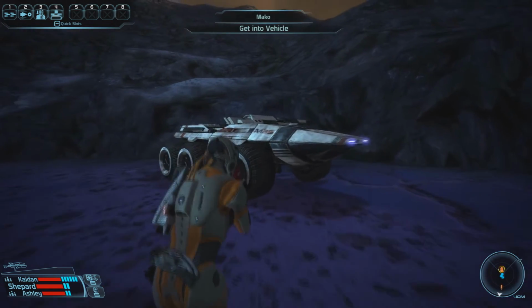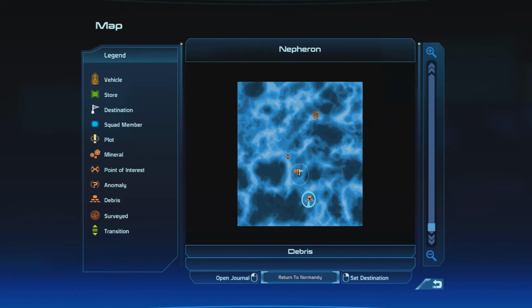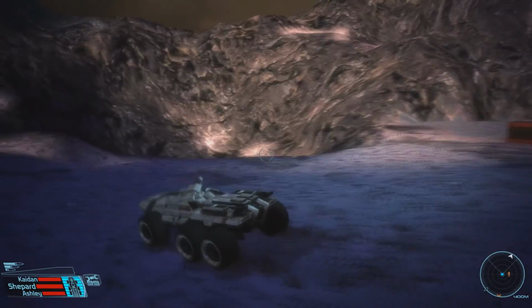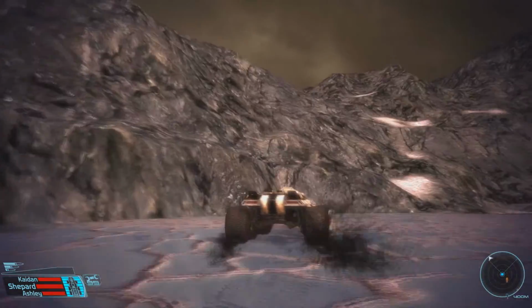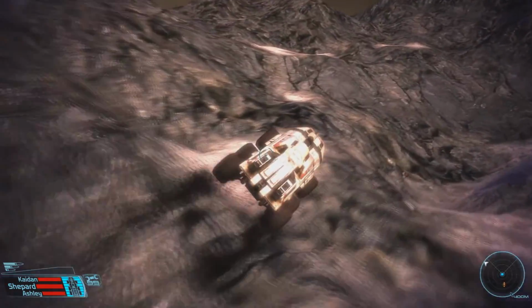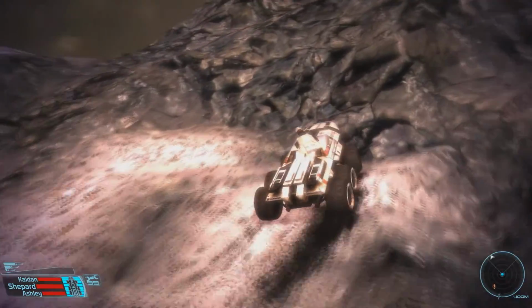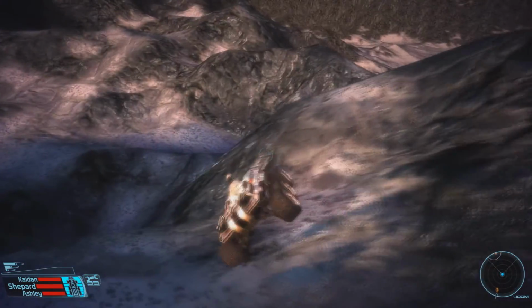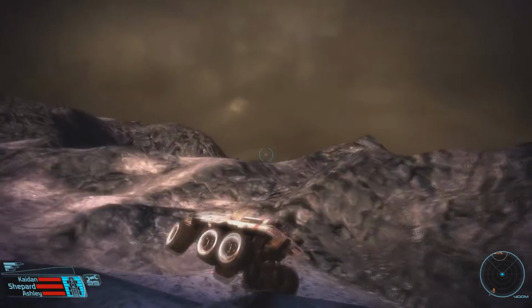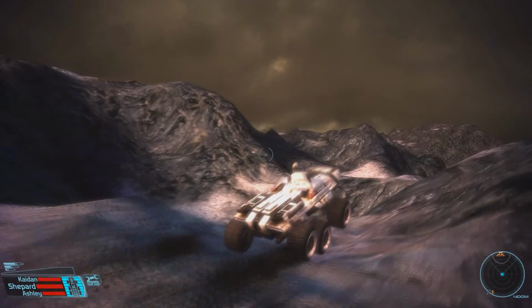Okay. Get into the vehicle. We're gonna go to this debris as best as we can. Even though these mountains don't look hardly scalable at all, the Mako will make do, because you can't say Mako without make do, without the D. Make do Mako. Okay.